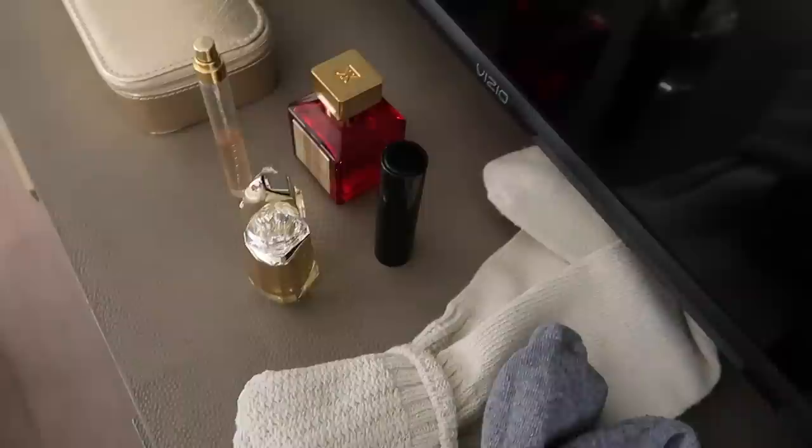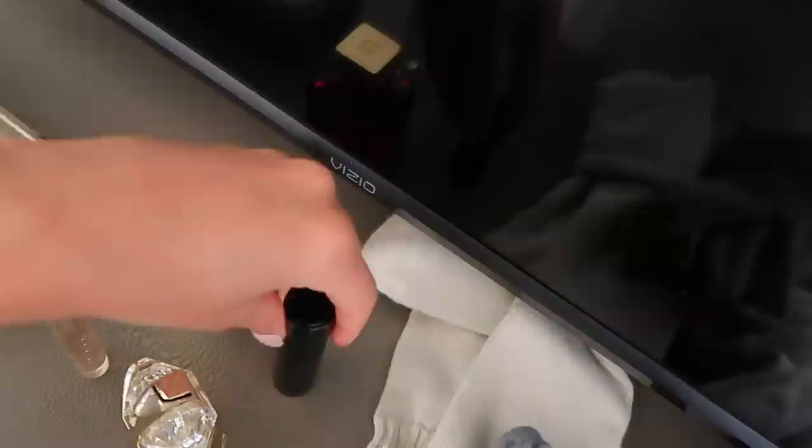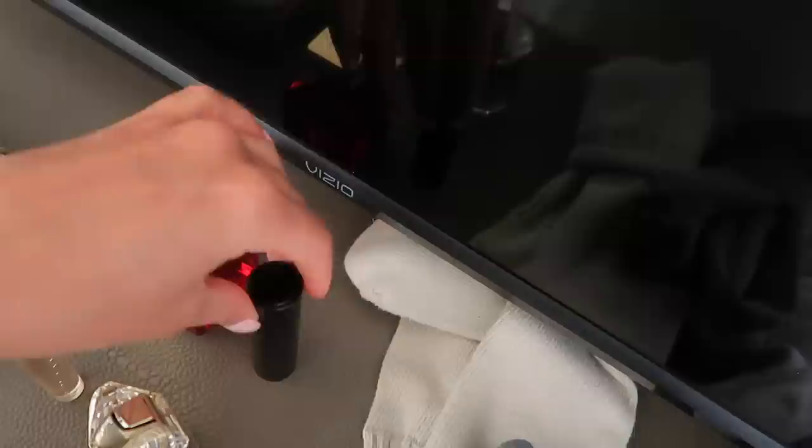Fragrances, the ones I'm deciding on, I think I'm gonna do these. So of course, one and only Baccarat Rouge. I do have a smaller container that I can put it in, but I don't know if I'm gonna take it in a container or just take this. This thing is almost to the bottom.